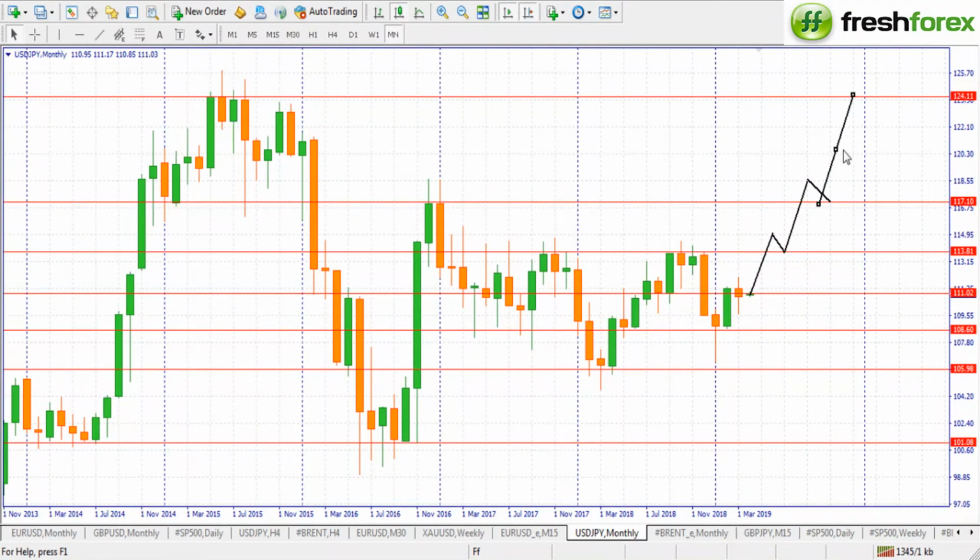So this should bring us to the end of currencies. Let's look at what we have for the other symbols. We want to see what we're supposed to expect to happen maybe on SP500.